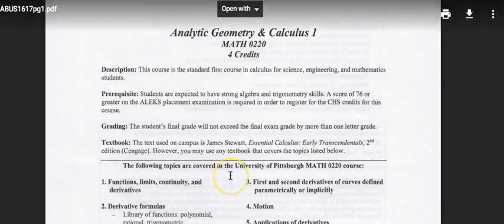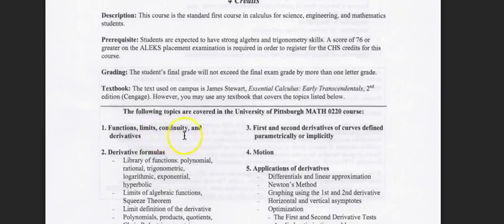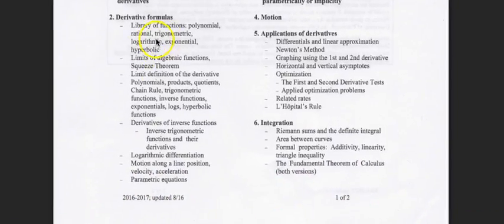The following topics are covered in the University of Pittsburgh Math 0220 course. Functions, limits, continuity, and derivatives. Derivatives are covered with the library of functions: polynomials, rational, trigonometric, logarithmic, exponential, and hyperbolic functions. And then we see the squeeze theorem. In addition to the algebraic limits, we have the chain rule and trig functions, in addition to derivative formulas for polynomials, the product rule and the quotient rule.